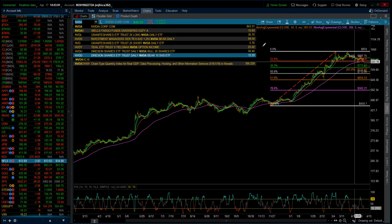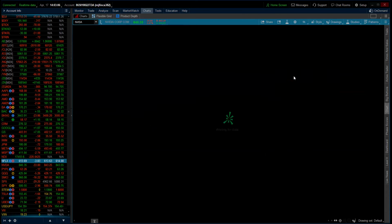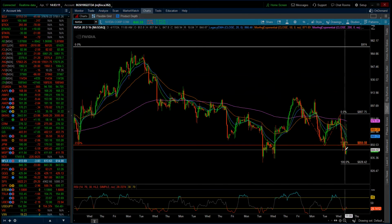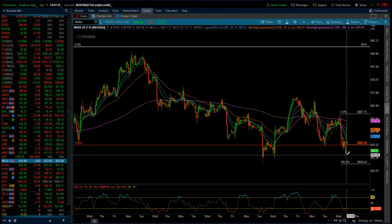Now, not that I usually would include these, but we have that support right there. Excuse me, it's at 828. I knew I had some support in there somewhere. Let me bring this down to the hourly chart so I can better see it. We had the rally all the way back up and then they just annihilated it. It rallied back up to 875, and where does it finish? 843, and that's on an uptick.